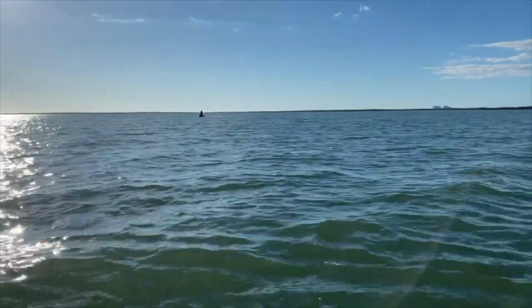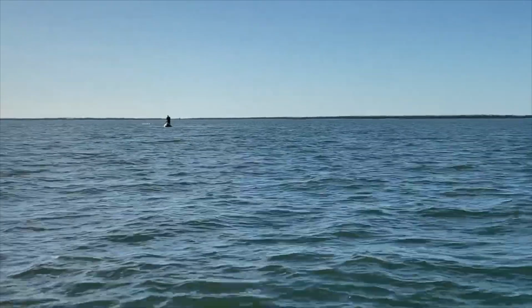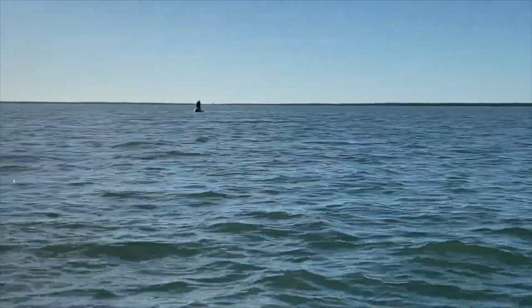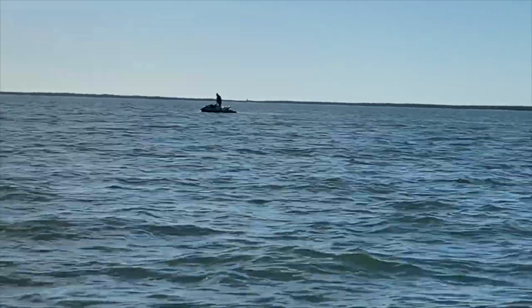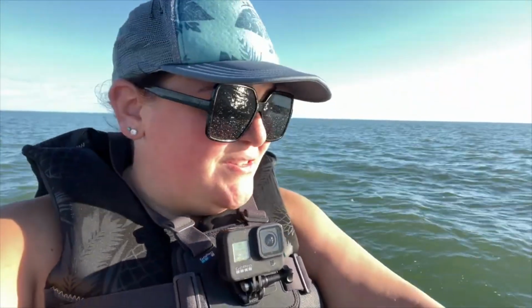There are about, I don't know, 15, 20 dolphins right here just having a blast. Just pulled up on them. So we think it might be dolphin mating season. That makes a lot more sense than just hanging out, catching food. I feel like we're watching something we shouldn't be watching.